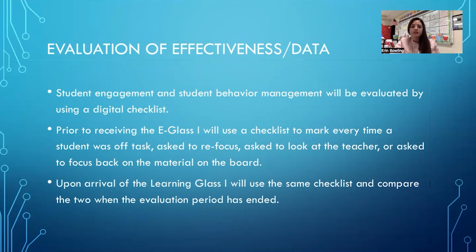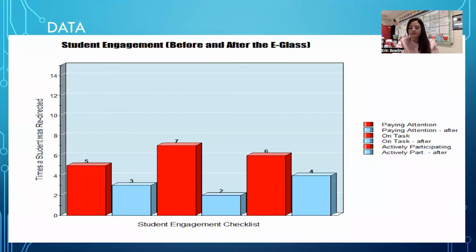While I was teaching, during our Google Meets I would have her fill out that checklist. We did a couple NTI sessions prior to using the e-glass, and then a couple after. We were looking for anytime a student was off task, was asked to refocus or look back at the teacher, or just overall engagement. That's what the checklist checked for, and it really helped me out that she was able to fill that out. She filled it out prior and after we used it. So here is some of the data in a graph. The red is the NTI days where we did not use the e-glass. The blue is on the days that we incorporated it.